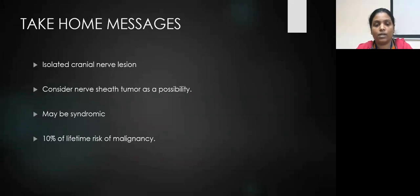So whenever we come across an isolated cranial nerve lesion, consider nerve sheath tumor as a rare possibility, because this may be syndromic, and if the syndrome is identified, it could be a clue to the syndrome. If it is syndromic, there is a 10% lifetime risk of malignancy.